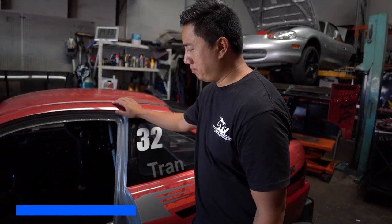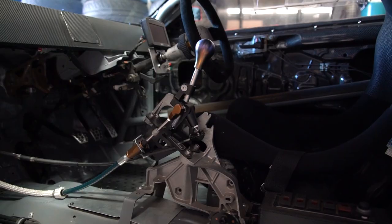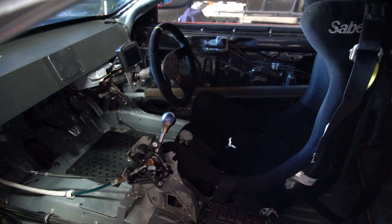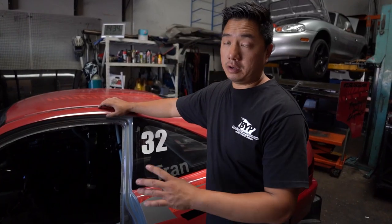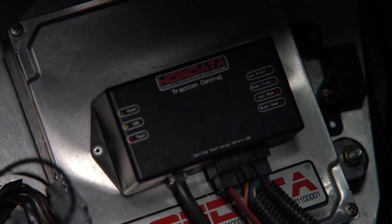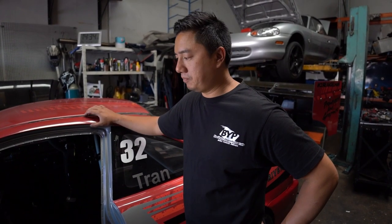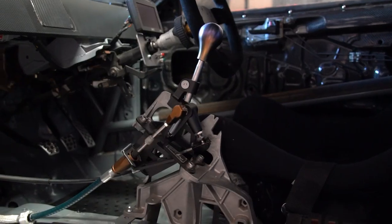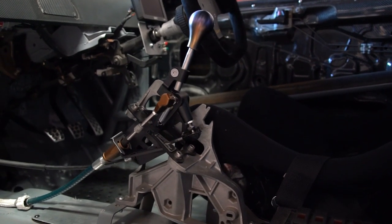The interior is quite bare and basic because we only do time attack. We don't need a lot of things. Basically we run a Hondata-based ECU, which we run on a lot of cars, and it does the job fine. We've also got a traction control system by Hondata. A couple of years ago when we did hill climb, it was quite useful to launch and get away. It's a different shifter setup: an FD Civic base with a Hybrid Racing shifter assembly.